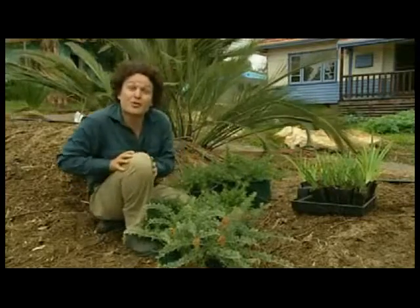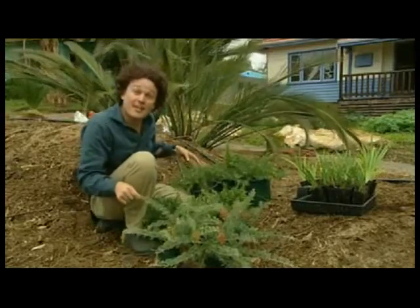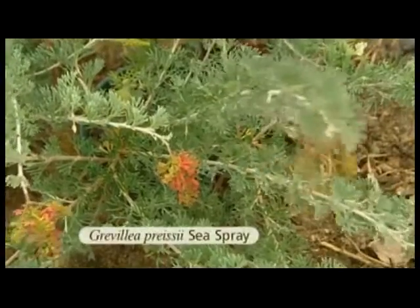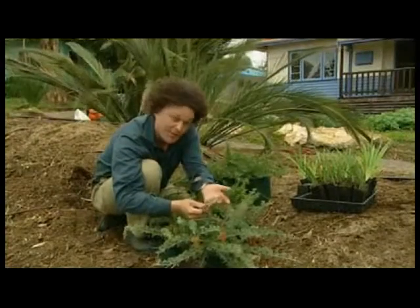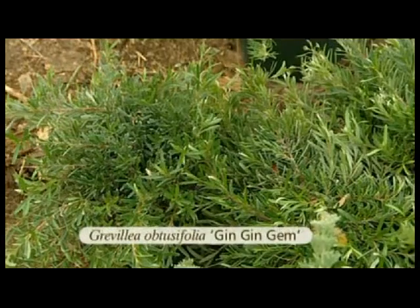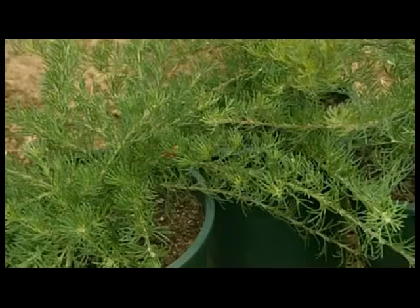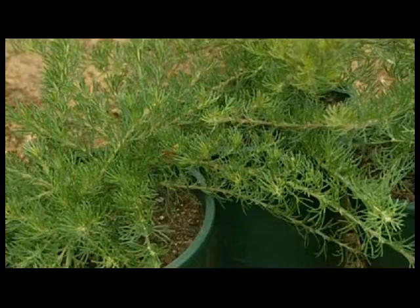Now it's time to plant the shrubs, ground covers and flowering herbs. I've got a wonderful spread of grevilleas here, including Grevillea presii, which has a lovely soft grey foliage and it's already coming into flower. Grevillea obtusifolia has a lower habit and a glossy green leaf. This one's Grevillea crymphifolia with quite a pretty little white flower. It's a bit taller and a bit more vigorous.